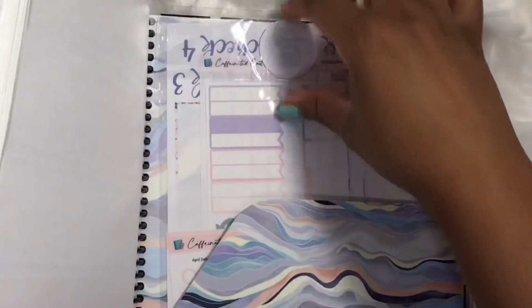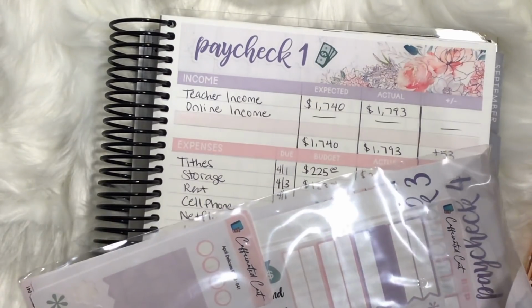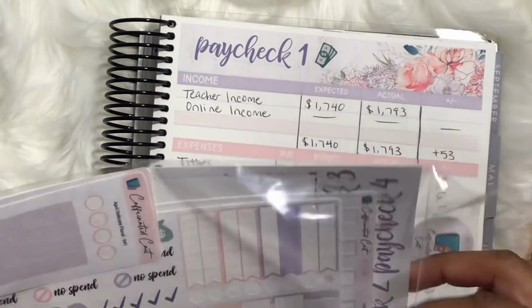I'm gonna go ahead and grab my stickers from the back. I am using the stickers from the Caffeinated Kate, which reminds me, I need to buy my May stickers. Yeah, okay, I'm gonna do that on the second paycheck.